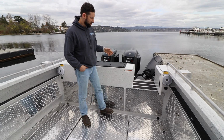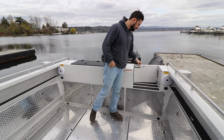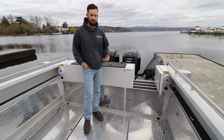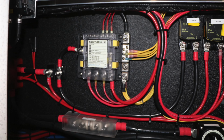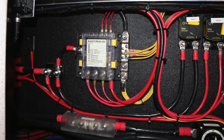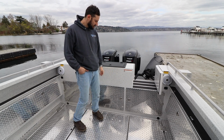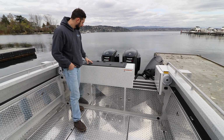See the interior of the transom, nice walk-through door, optional locking storage doors, which on the inside is the backbone of a lot of our wiring and electronics. There's other portions in the boat, but your pumps, fuel water separators, gas tank fittings, that's all accessible through the storage doors, which are locking.